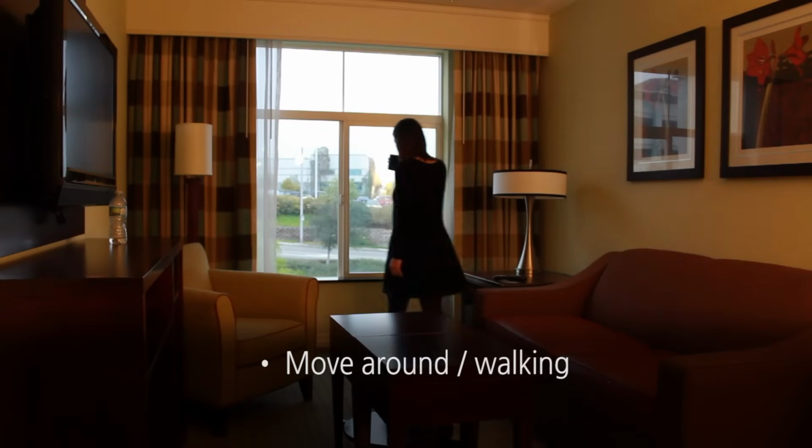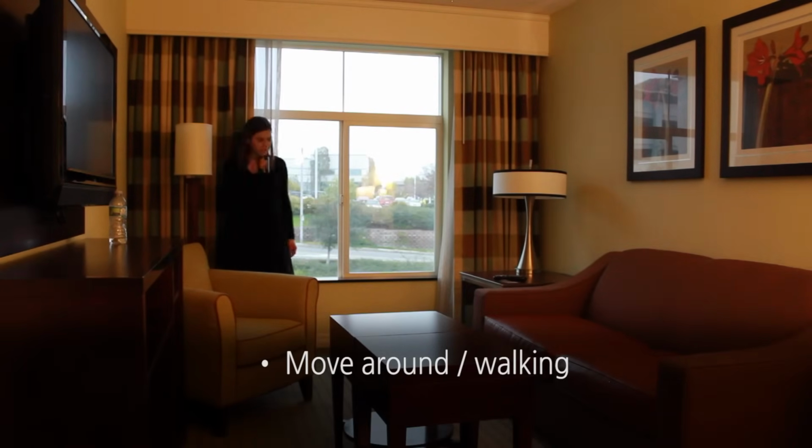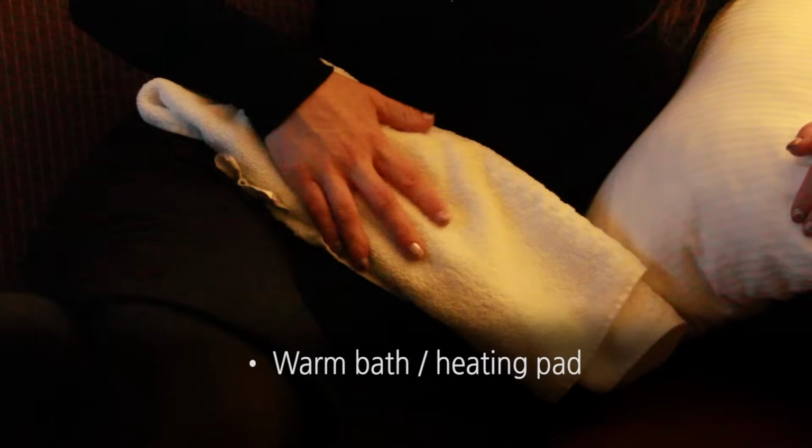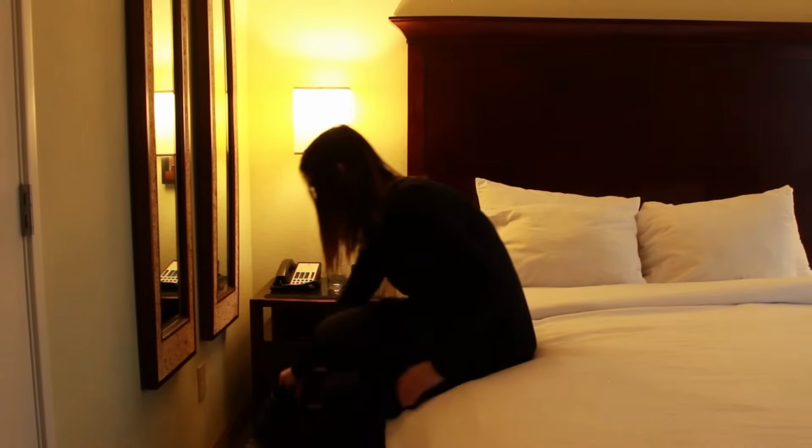One of these steps is starting to move around. Walking really helps move the digestion process along. Going and taking a warm bath or putting a heating pad on your abdomen can sometimes allow the muscles to relax, and then the stoma can kind of do its work, or your intestines can do their work.